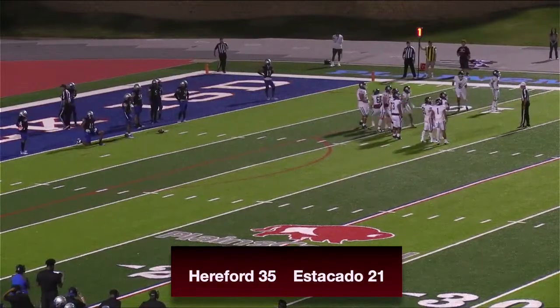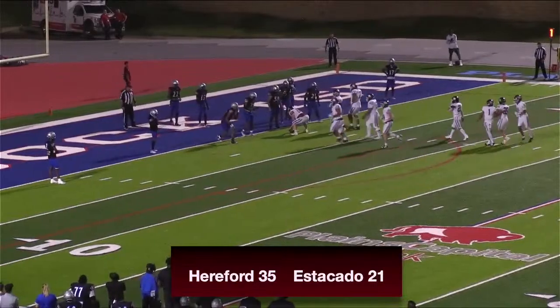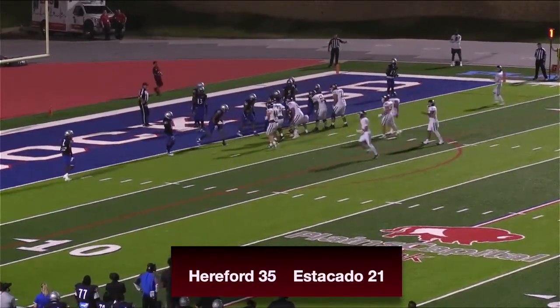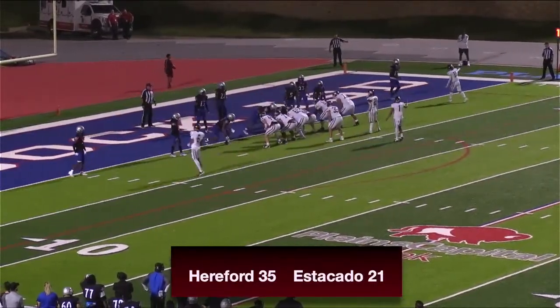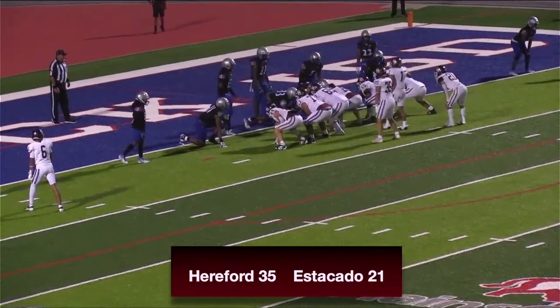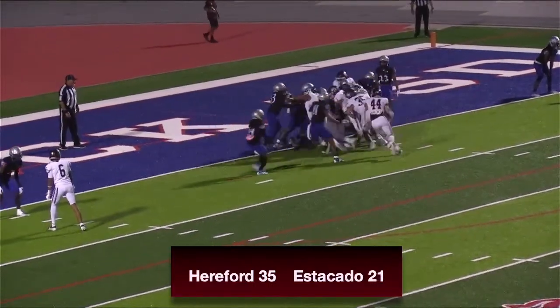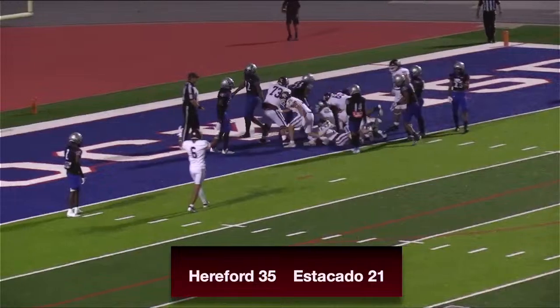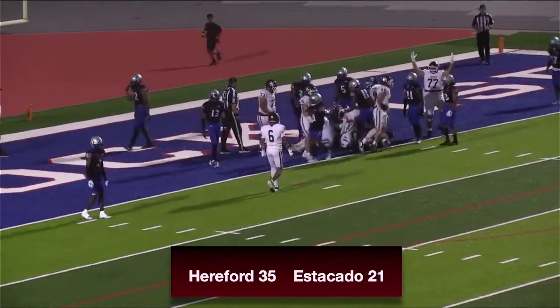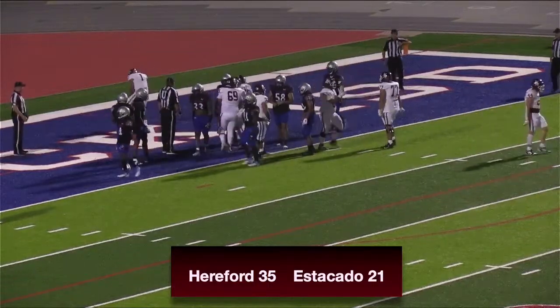The White Faces are 1 yard away from putting this thing on ice, I'd say. They'll go to the line of scrimmage, and we've got Caleb at quarterback. We line up in the shotgun. Now he goes up under center, an unusual thing for us to do. Caleb on the quarterback sneak. We push him forward, and he goes. Touchdown, White Faces, as Hereford goes up 41-21 with a point after upcoming.